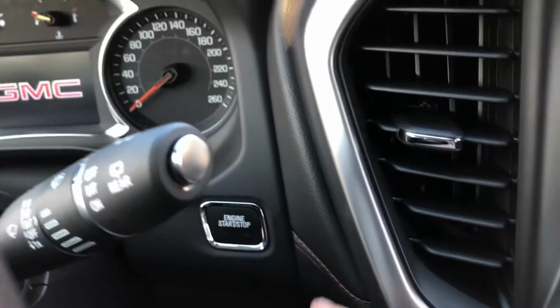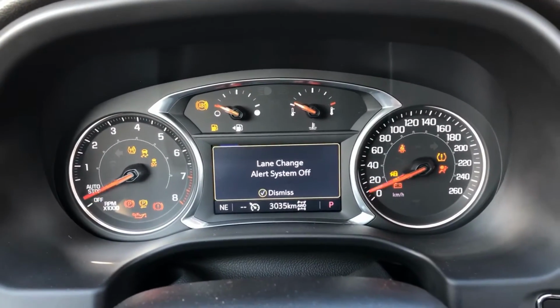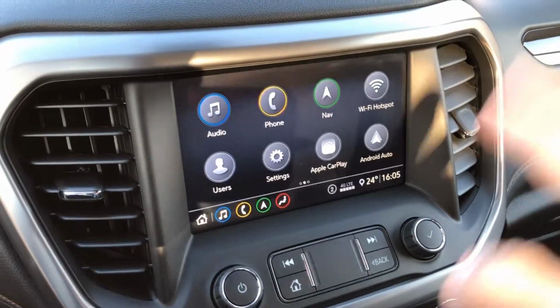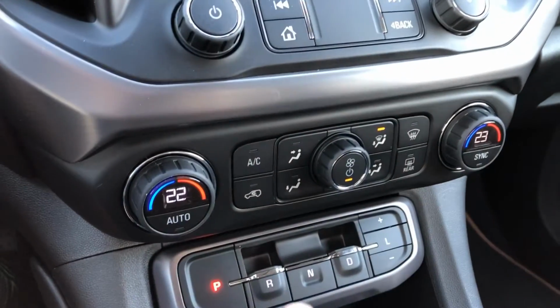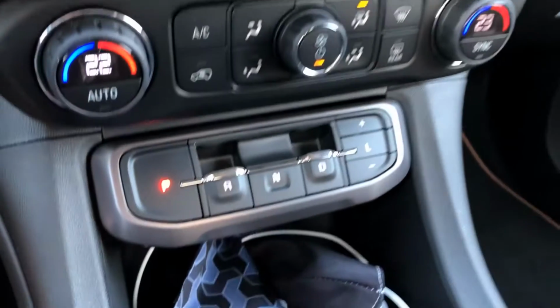Let's start her up. All right, so there's your 4.2 inch IP. 8-inch display with GMC Infotainment, so you can see you have Apple CarPlay, Android Auto. You get all the apps you could really need while you're driving, of course. Satellite radio is a nice touch as well. Very straightforward. HVAC controls, call me an old man, but I like that.